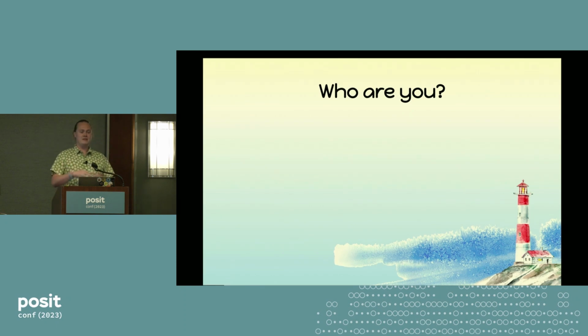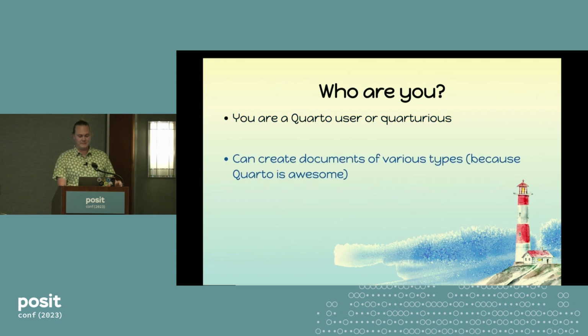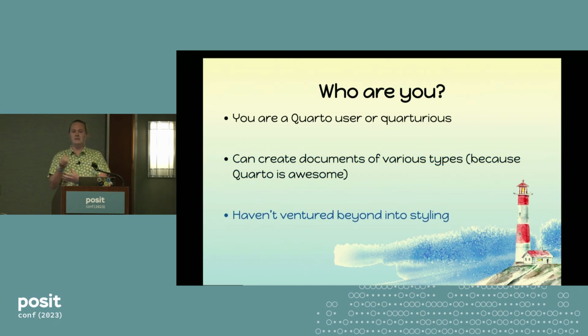All right, so to set a little bit of a ground floor, I'm imagining that you, all the viewers, are either a Quarto user or you're curious about the new fancy Quarto ecosystem. If you're using Quarto, then you automatically have point 2, that is you're able to create a bunch of different types of documents. And you also haven't ventured into styling yet, because this is a talk about how to style.